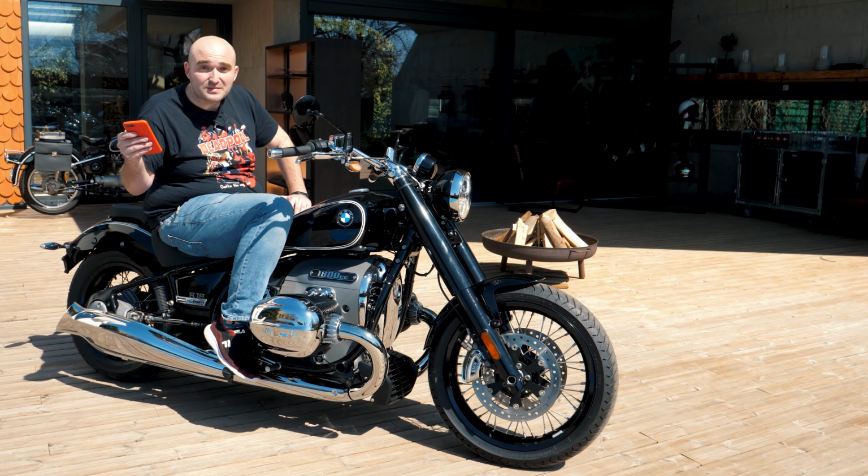So it's not really that difficult to maneuver around, even if it's standing still. And the moment it's rolling, you're not gonna have a problem with the maneuverability. So yes, low center of gravity is a big plus.